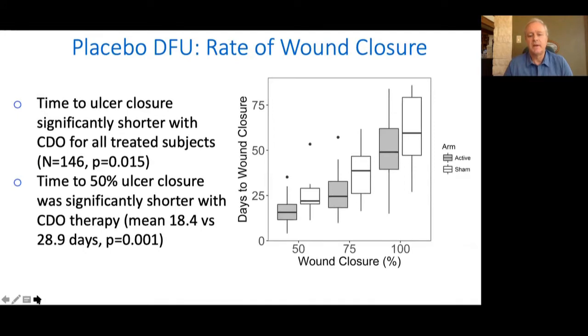So first, looking at the time to wound closure, we looked at time to reach 50%, 75%, and 100% wound closure. And you can see overall, including all patients that dropped, so 146 patients, we saw a significant decrease in the amount of time to get to each one of those stages. For example, if you look at the time to 50%, it was almost half, with a statistical significance of 0.001. Next.